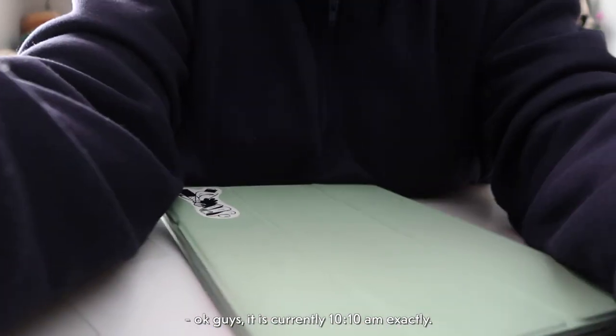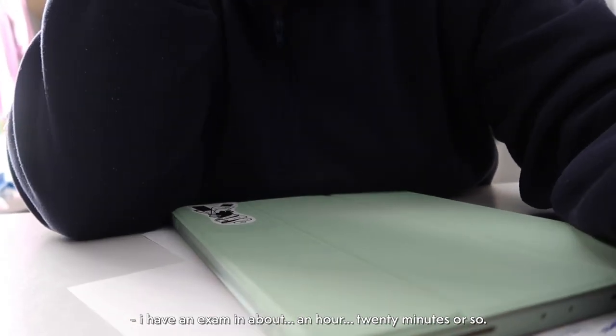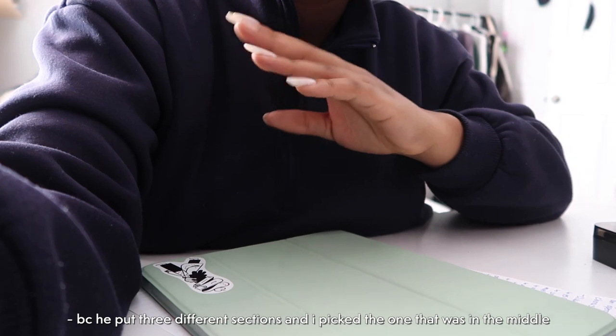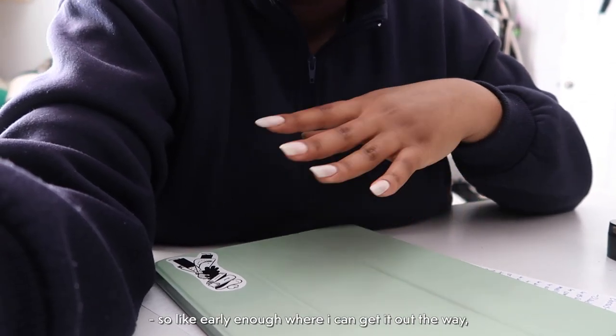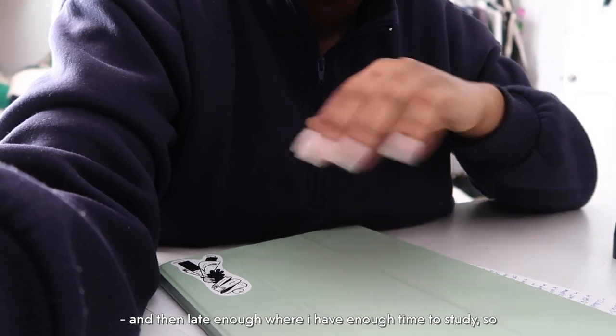Okay guys, it is currently 10:10 exactly. I have an exam in about an hour, 20 minutes or so. I think I booked the room from 12 to 2 because he put three different sections and I picked the one that was in the middle. So early enough where I can get it out the way and then just come home and do what I need to do, and late enough where I have enough time to study.